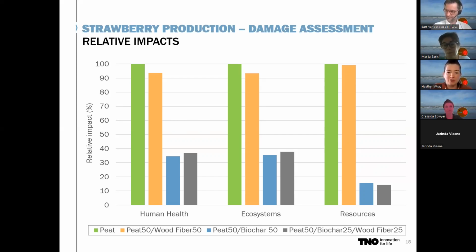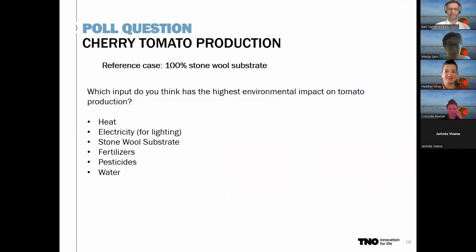And yeah, knowing what you know about strawberries, we have our next poll question. Good afternoon, everybody. So we have a next poll question on the production of cherry tomatoes in lighted and heated greenhouses on the 100% stone wool substrate. And the question is a bit similar to the strawberries. If you can assign the factor that could have the highest impact. So is it heat, electricity, substrate, fertilizer, pesticides, or water?